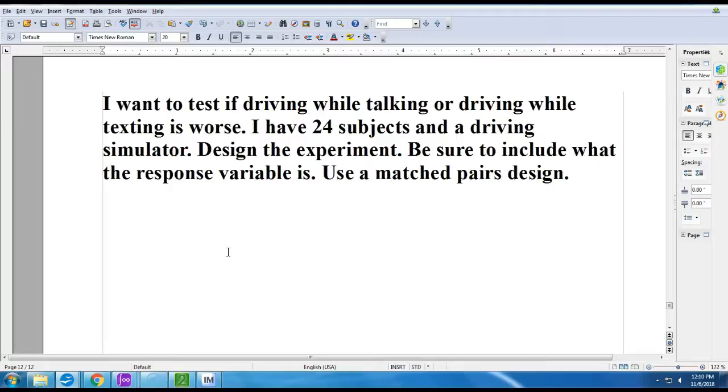So, response variable, what I mean there is I didn't tell you how you're measuring if the person was good at driving or not. So you have to figure out what you're going to measure in the simulator to determine if they're driving better or worse. It could be times you go outside of your lane, or how many stop signs you miss, or your reaction time to some laser, or how many people you injure. It doesn't really matter what it is, as long as you have some way to put a number on it and say, here, I can tell this person did better because of this.